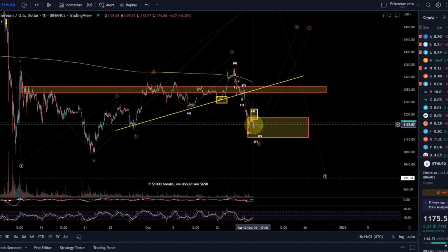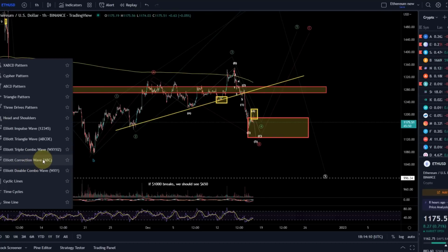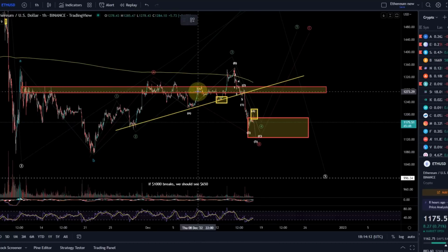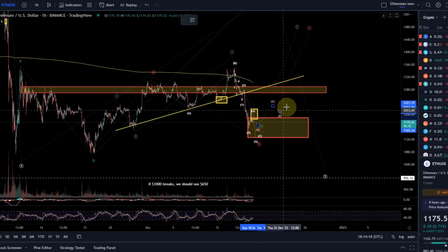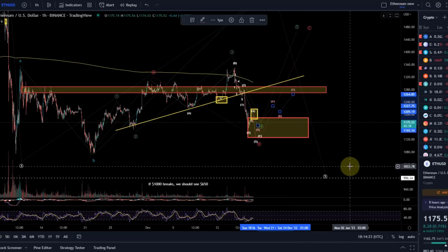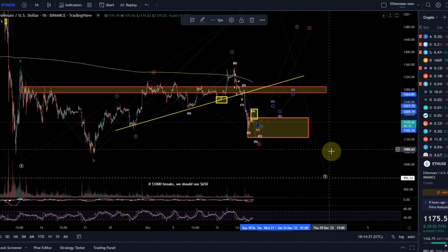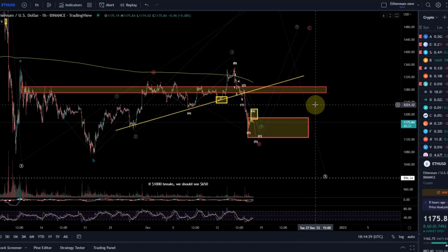Even in this scenario, I would expect a move out of the support area, even if it's only in 3 waves ABC. And if we can see that we get stuck maybe below this resistance here, which is between 1270 and 1290, ABC up, we would expect 5 waves down afterwards, and that would be a short setup. Okay, so there's 3 different ways you can trade this actually, and they all have a decent reward to risk ratio. So it's all about what is happening here.